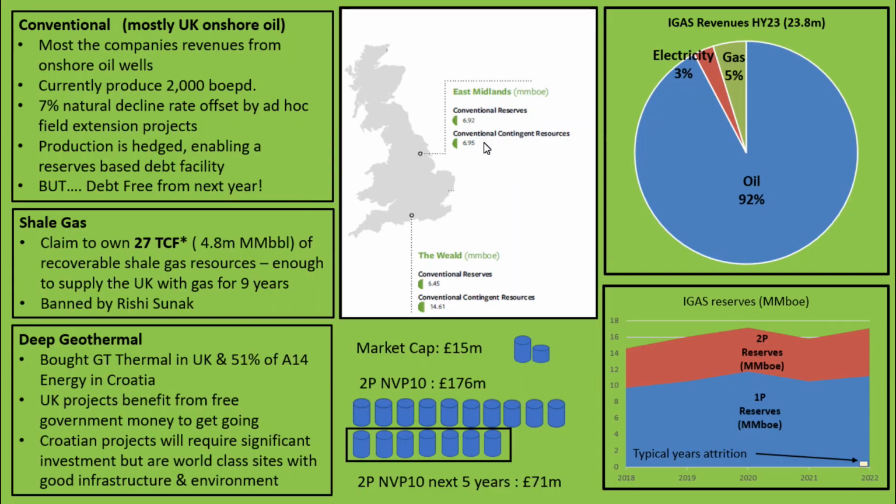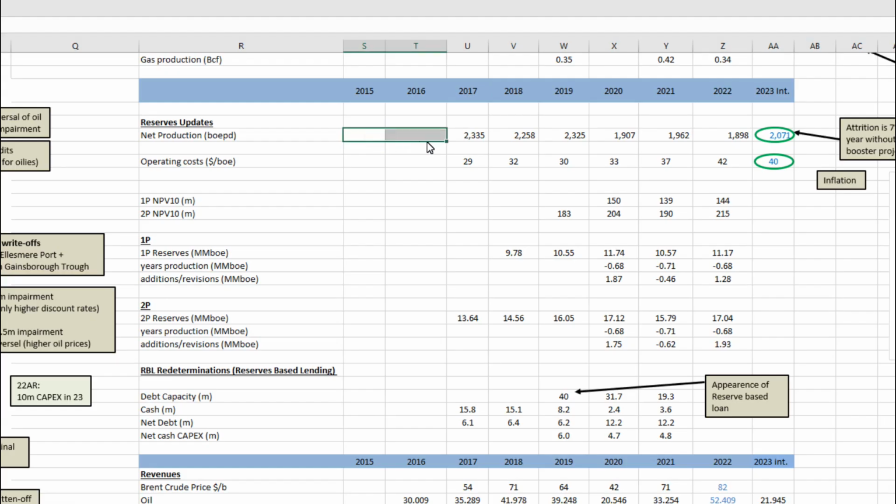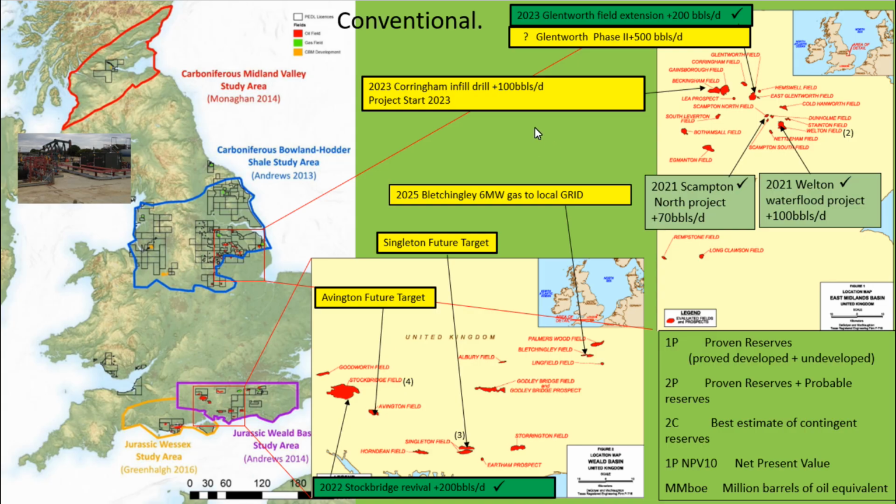They're mostly concentrated in the East Midlands and the Weald Basin. And here you see a nice little map of where those wells are located. They've done a really good job of keeping their production at above around 2,000 barrels per day. They do that using these life extension projects.